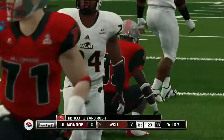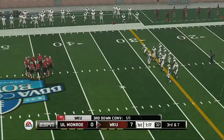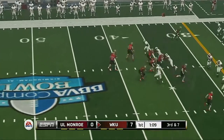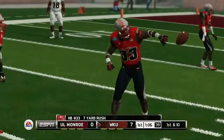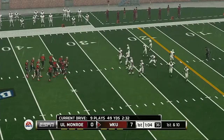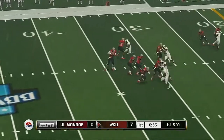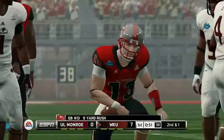Down around the 35-yard line. That makes it 37. And once again, they'll come to the line, try to convert on third down. And he's tackled after positive yardage. And this is the 10th play of the drive. He's going to try and scramble. Tackle at about the 19-yard line.